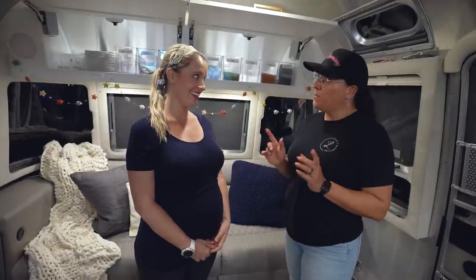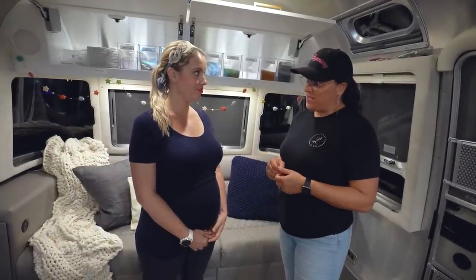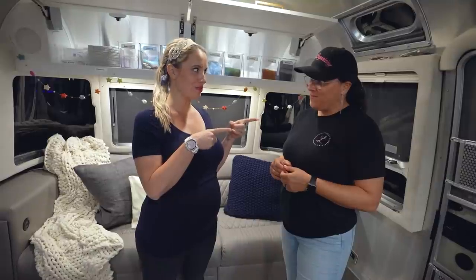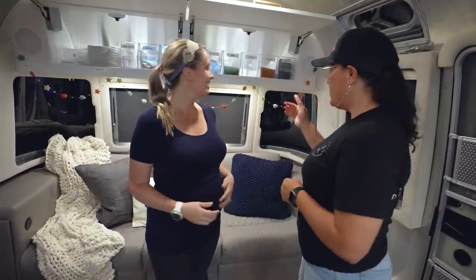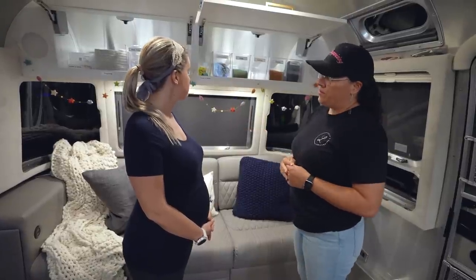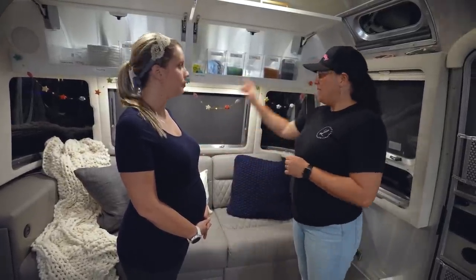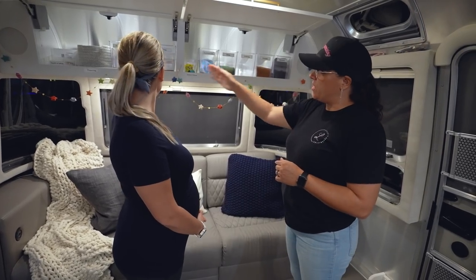Okay, so the most important tip is fall in love with empty spaces, because it leaves you room to grow. That's right. Especially now with the baby coming in, you want to have room to grow. So that's why we left you all that space empty. Yeah. And then as you start getting stuff, you can start filling this up.